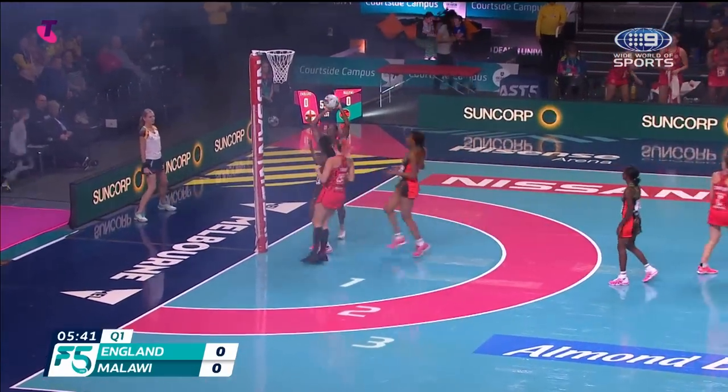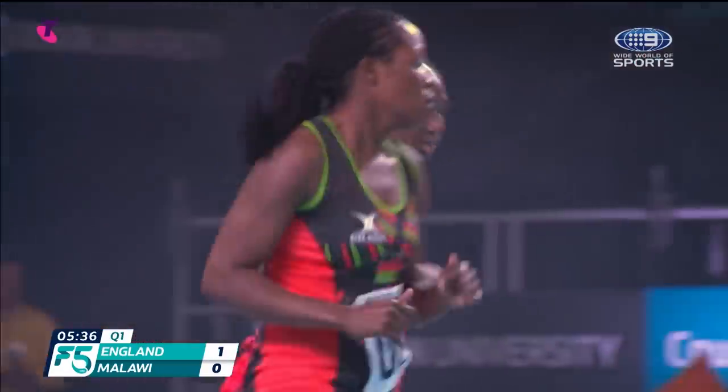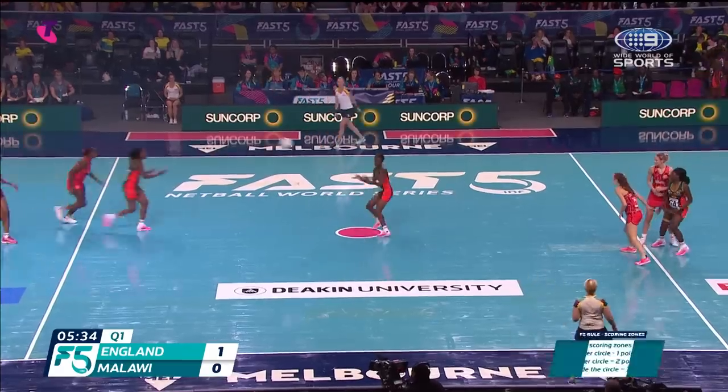Oh, I thought she was going to go for it early, but saw the smart offload to keep it short, get the points on the board, get settled. So Corbin gets England on the board.